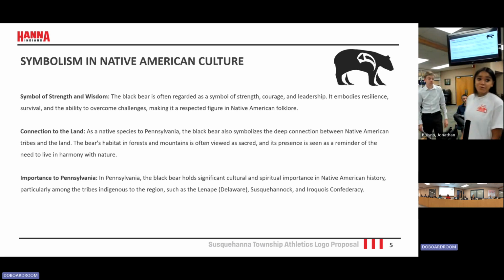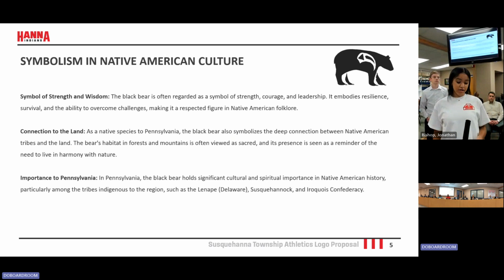And the black bear is also a very symbolic animal in Native American tribes. It primarily represents strength, courage, leadership, and wisdom. And it embodies resilience, survival, and shows us that it's a very respected figure. And it's also a native species of Pennsylvania. And this in turn symbolizes its deep connection with the Native American tribes who used to inhabit the area. Its habitats, the trees and mountains, used to be viewed as sacred by the Native American tribes.